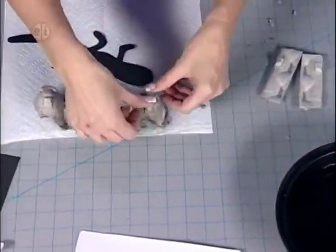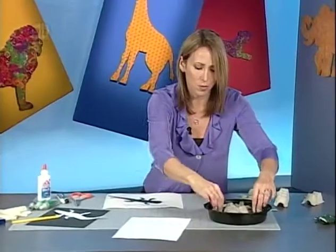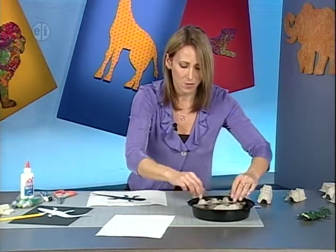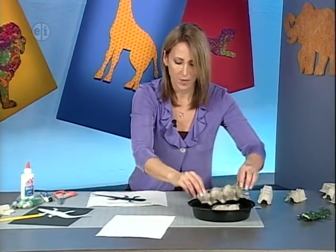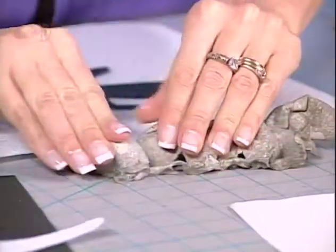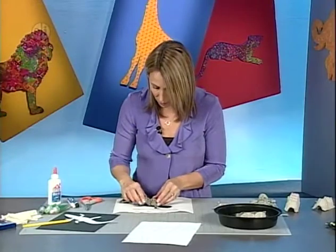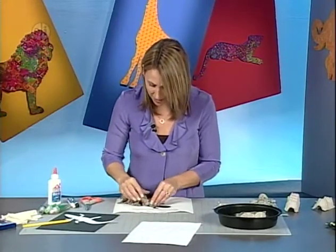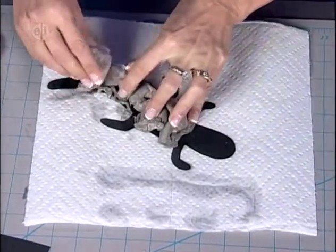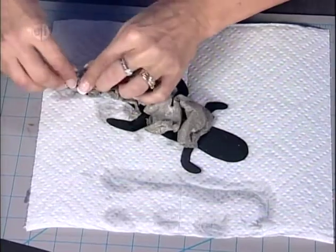So the next thing we're going to do is just squish the cups right down. And actually, I'm going to wet mine a little bit more. There we go. Okay, so we squish those cups right down, and we're going to form it into the alligator's body. So if you put this right on top, we're going to start right behind the head and squish it and mold it. And this is kind of like the rough skin on the back of the alligator. And then you can see the tail I'm going to squish in quite a bit more.